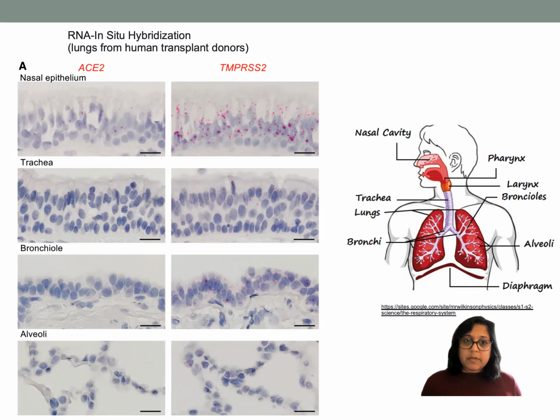So they took tissue from each of these areas, and then they used a special stain for these two receptors: ACE2, which we just mentioned, and then this other receptor, TMPRSS2, which is sort of a helper receptor. The virus also needs that receptor to get in properly into the cells. And what they did is they looked at the pink stain to see where these receptors are located. And as you can see, there's a lot relatively in the nose, and then less in the trachea, less in the bronchioles, and very few receptors in the alveoli.